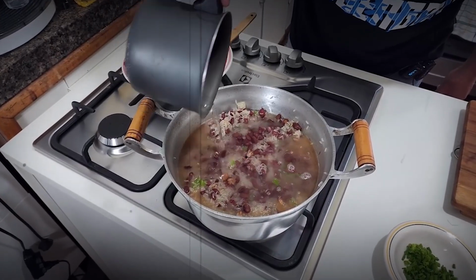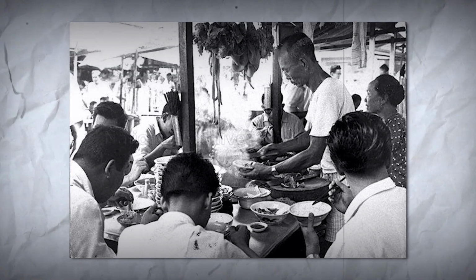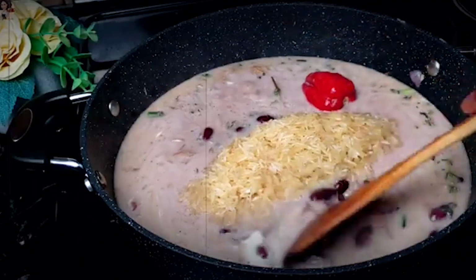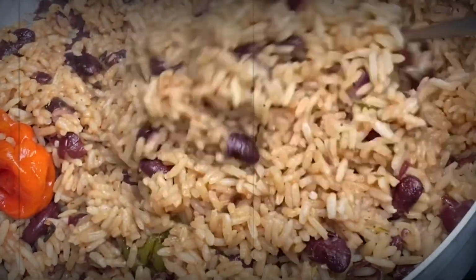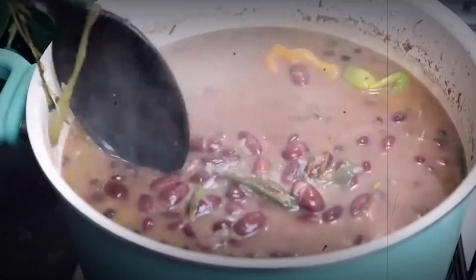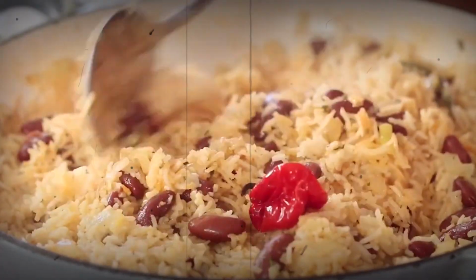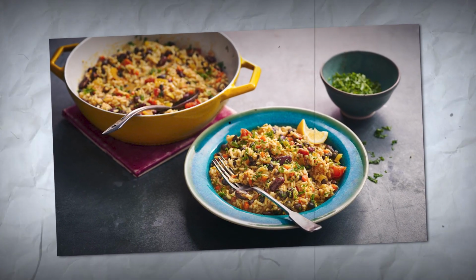Caribbean rice and beans wasn't just food, it was a daily ritual, a way for families to gather and share after a long day. It could be served plain or alongside fried plantains, stewed meats, or spicy sauces for those lucky enough to have more on the table. But even on the leanest days, a bowl of rice and beans filled with love and tradition was enough to nourish body and spirit. What makes this dish enduring is its versatility and the stories it carries.